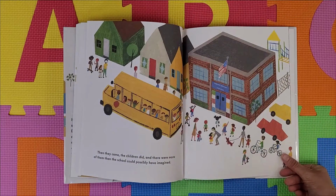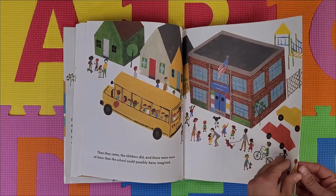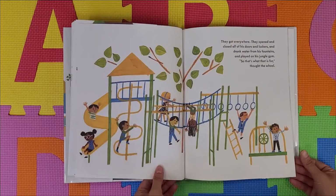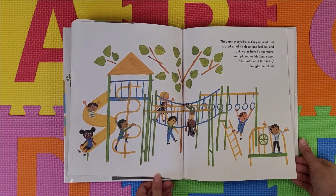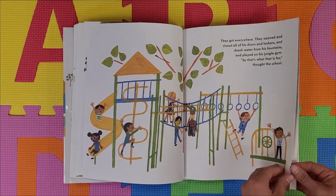Then they came, the children did. And there were more of them than the school could have possibly imagined. They got everywhere. They opened and closed all of his doors and lockers and drank the water from his fountains and played on his jungle gym. So that's what that's for, thought the school.